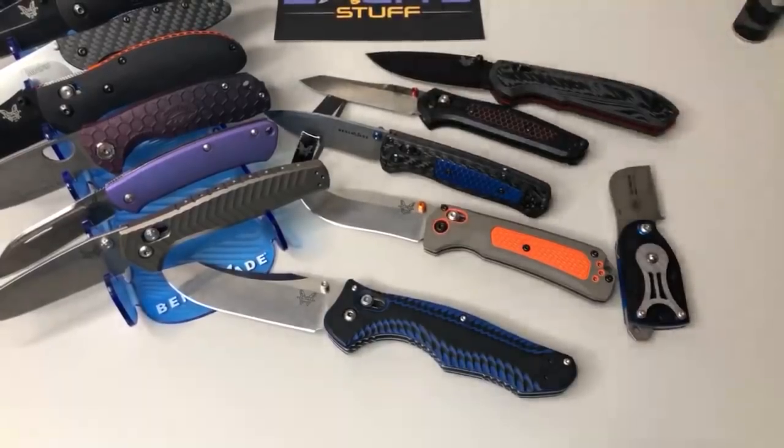Super Freak worth the price? Yeah, the Super Freak's definitely worth it. M4 coated. What's up, Blackwood Blades? Sounds good, Tugger. See you over there.